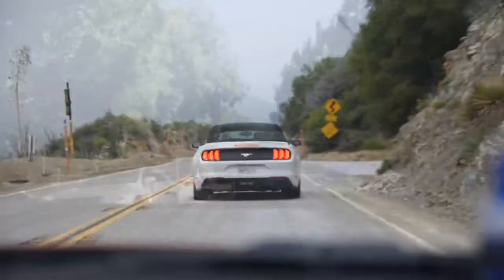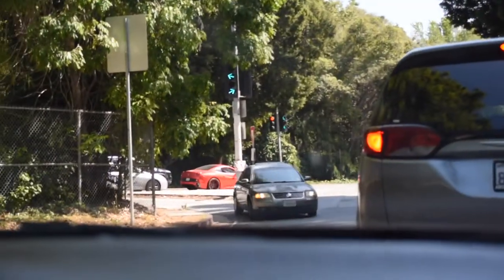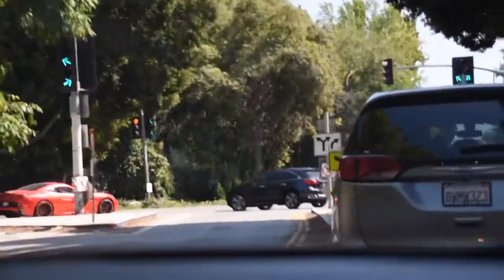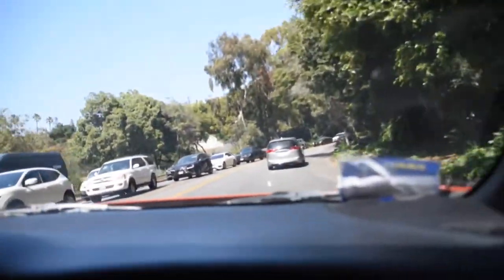All right, and we are finally here in the city of Beverly Hills. There's a chrome red California over there. Oh my lord, light turned green literally a second ago. But yeah, there's like a chrome red California. Not the best spec. No, definitely not. Definitely a worse spec.